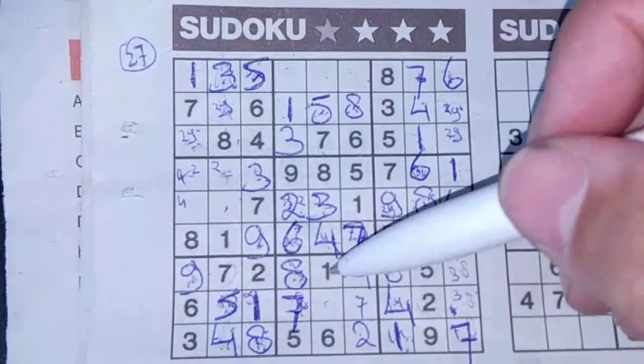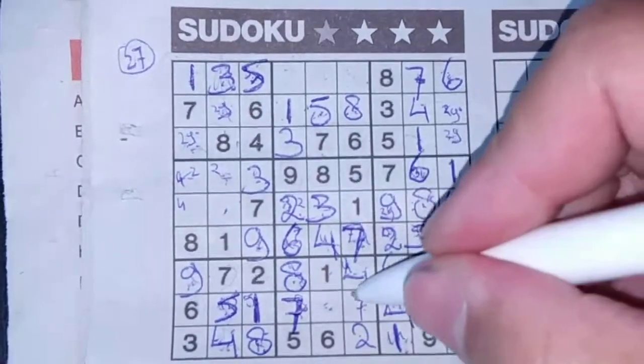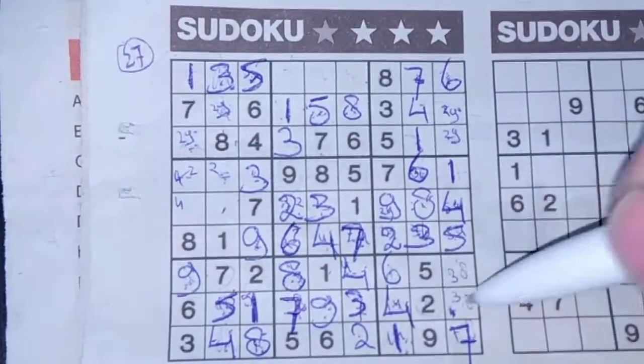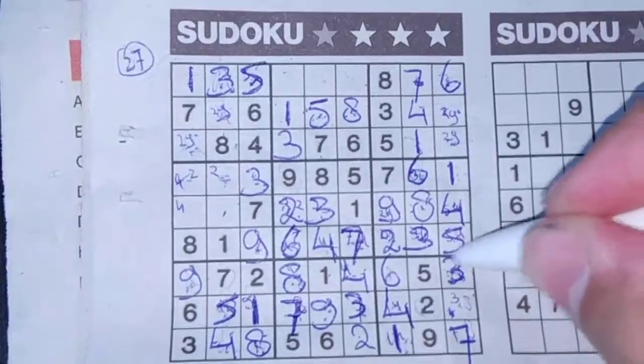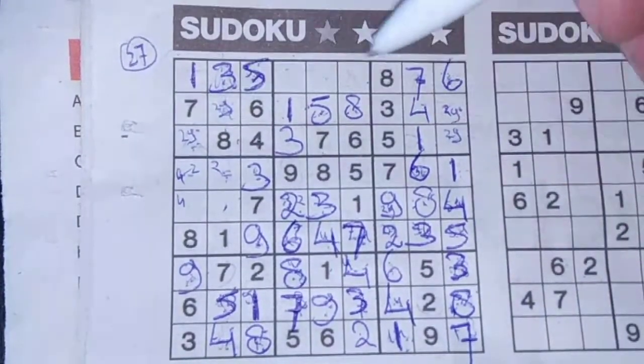2 numbers left, the 3 and the 9. We have a 3 here, no 3 there. 3 should be there, and 9 goes there. We have a 3 here, no 3 there. 3 should be here, and the 8 goes there. 2 and a 9.